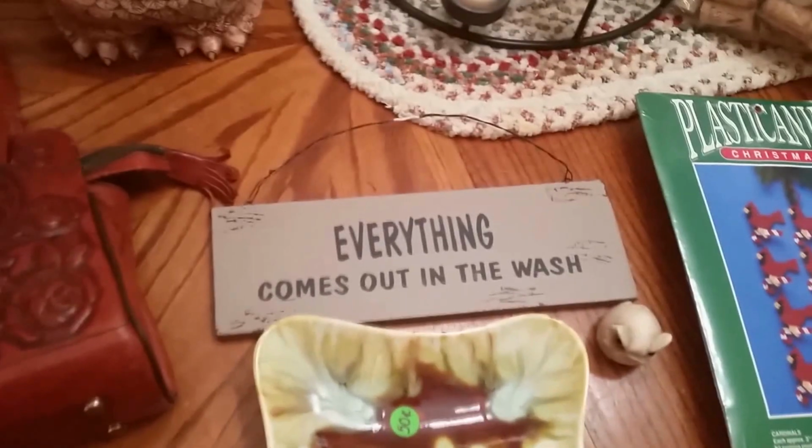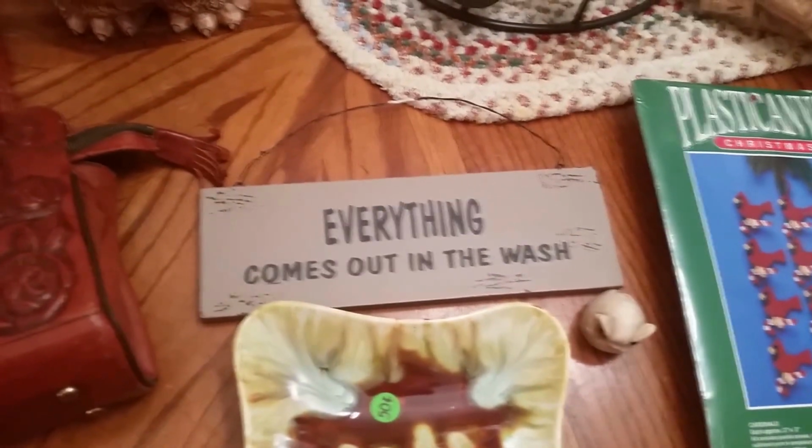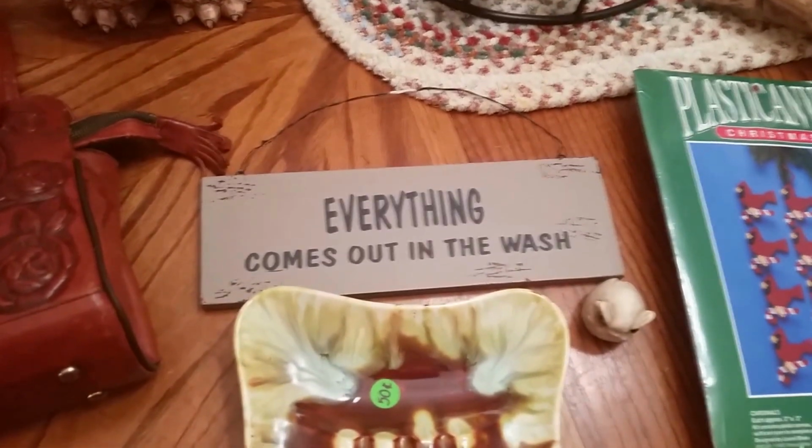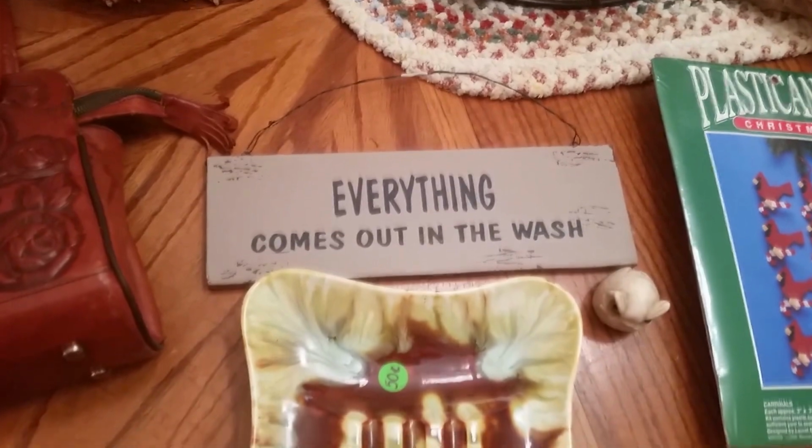Sometimes you get signs and you like them, and this one really speaks to me. Everything comes out in the wash. It's true. It's very true. So I think I paid $1 for that.